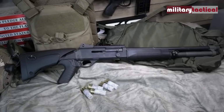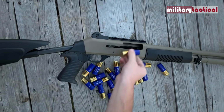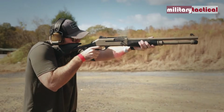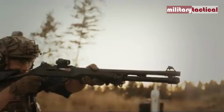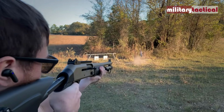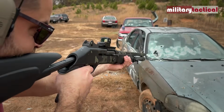The trigger pull is typically on the heavier side, but it is consistent and predictable. Recoil is manageable, even when firing full-power 3-inch Magnum loads, thanks to the gas-operated system. Compared to modular rifle platforms, the M4 is relatively straightforward in its design. Routine maintenance is simple. Clean the barrel, wipe down the bolt carrier group, and keep the system properly lubricated.